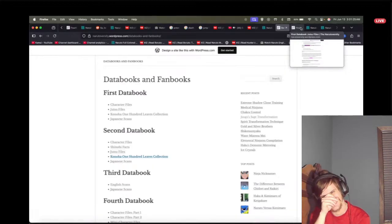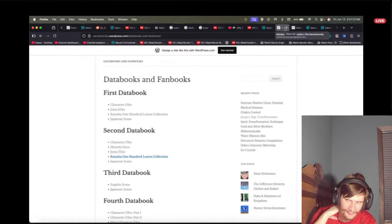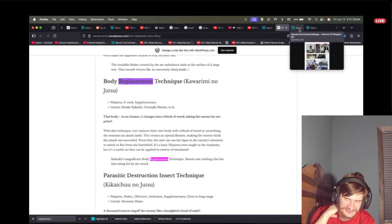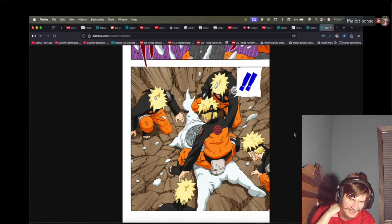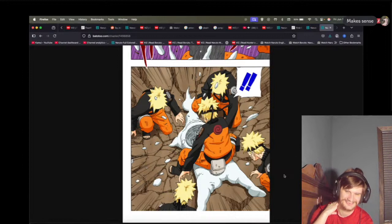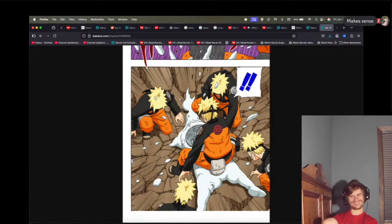Ridiculous. By the way, Kamui, if you want to go back to the data one really quick, slightly different topic, but a topic we already covered. Are we just going to ignore the fact that Deidara's clay practically tanked a Kurama-amped Rasengan and it barely did anything? Are we just going to ignore how powerful Deidara's clay is? Oh, we told you it's strong. Try to prove it's not stronger than Rasengan.